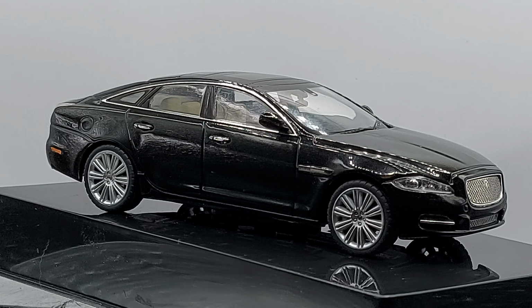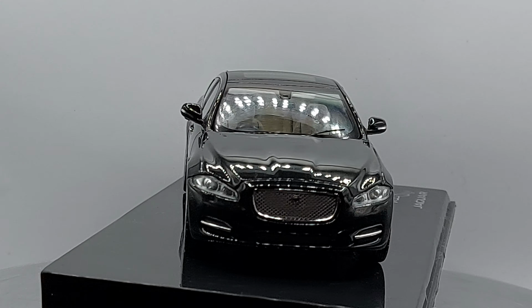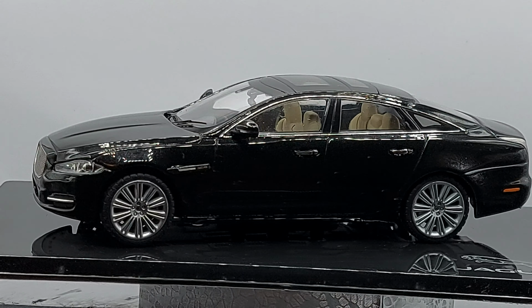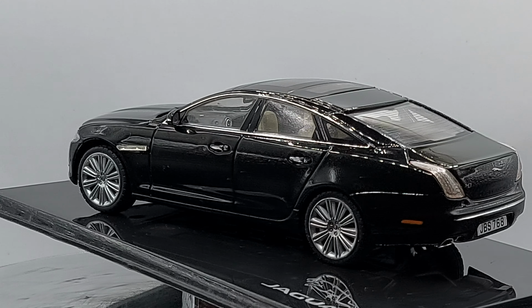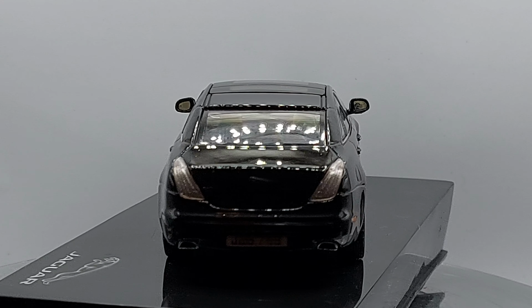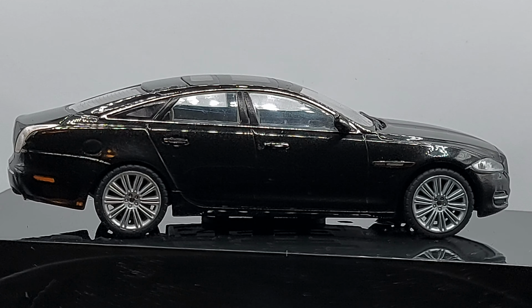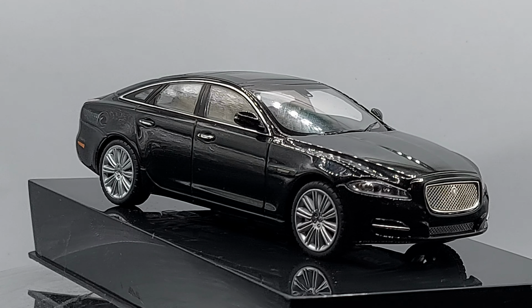This specific model right here is the fourth generation. They call it the X351, which ran from 2010 all the way down to 2019. There was a white one that was truly attractive. It looked kind of like a two-tone color because it was white, but since the roof is mostly all glass, it looked like a white car with a black top. It was very, very attractive, very fashionable.